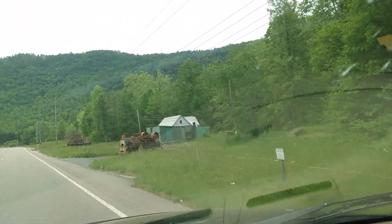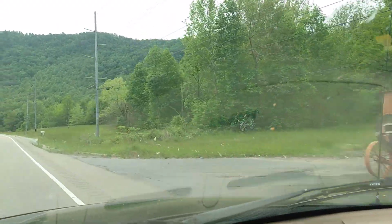Hey, we passed that on the way up. I love those old trains.